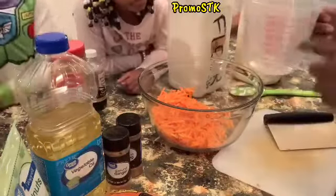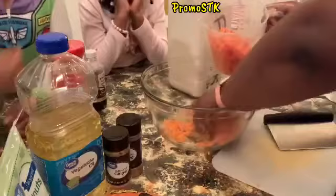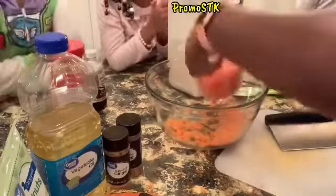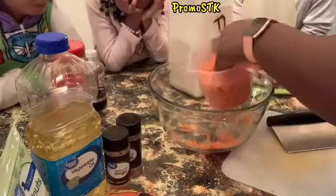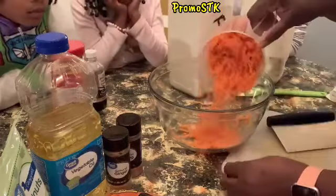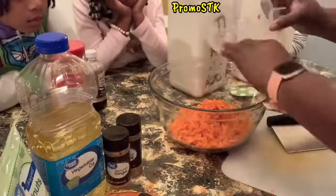And you want to get at least 4 cups. I can show you what I'm working with here. As you can see, this right here is not quite 3 cups, and they're a little fuller and thicker. So if they were a little finer, it would be about maybe 2 to 2.5 cups. So we're going to have about maybe 5 cups of carrots.